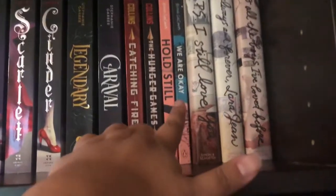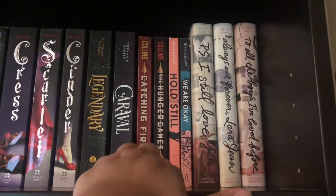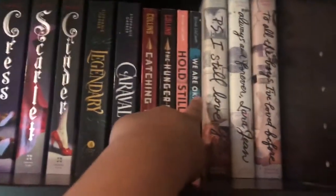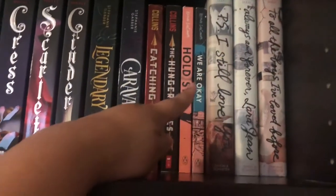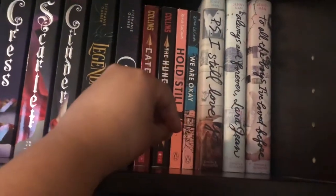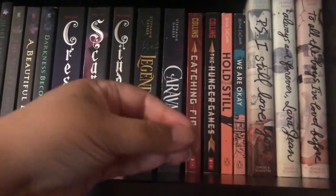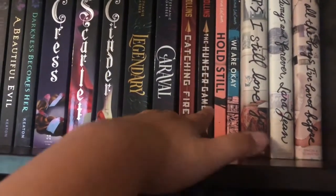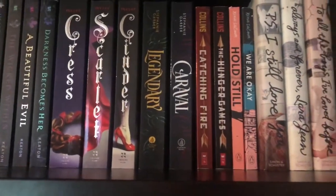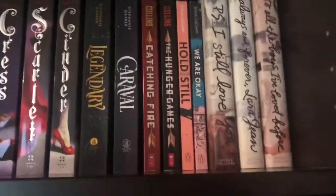So the next book I have here is We Are Okay by Nina LaCour. I've already read this one, and I really enjoyed it. I kind of want to reread it because I feel like I forgot a little bit about it. I remember what it's about, but I still feel like I'm forgetting it, if that makes sense. So I want to reread this one, and this is the second book to that, Hold Still. I definitely want to pick that book back up, and you can tell it's very small, so I can probably get through it within a day or 2.